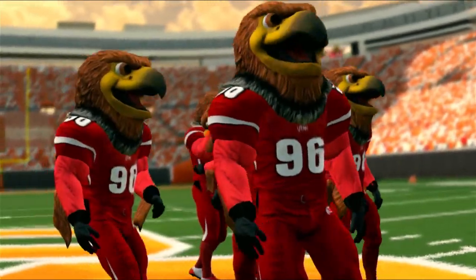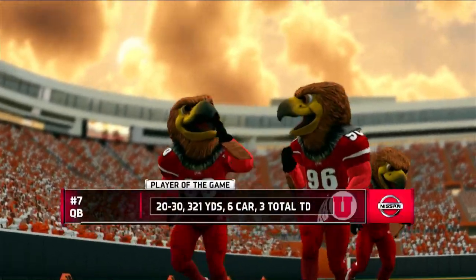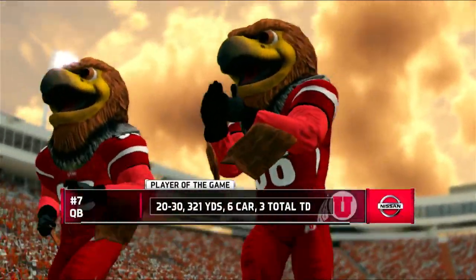So this one's final. Very well played by both teams today. Utah 37, Oklahoma State 34.